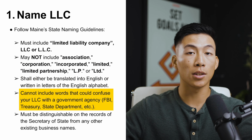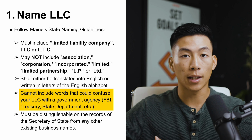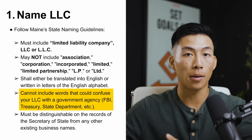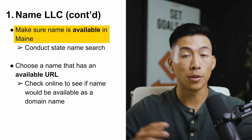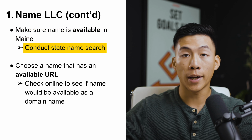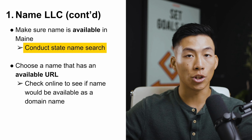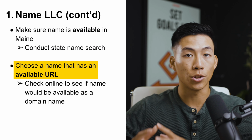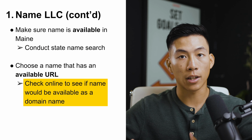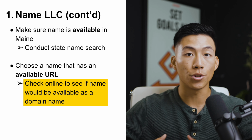You also can't include words that would confuse your LLC with an official government agency. So don't put anything like FBI, CIA, or State Department or anything like that. And it also has to be different from other business names in the state. So to make sure that your business name is available, go ahead and go to the Secretary of State website for Maine, and on there you can do a business name search to see what is available. And you're also going to want to see if your business name has an available URL. This is because most LLCs out there are going to need a website. So this is just good to make sure that your business name is available to create a website for.